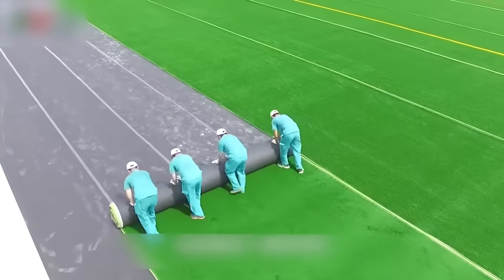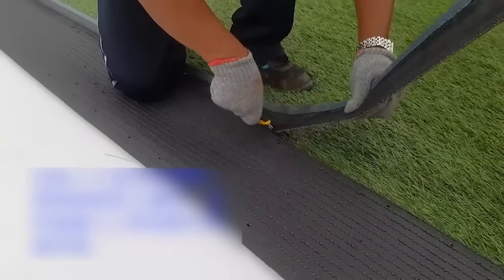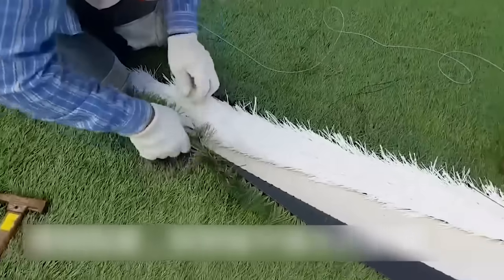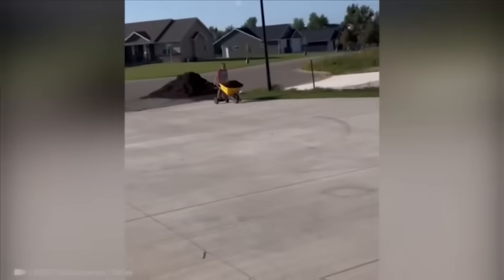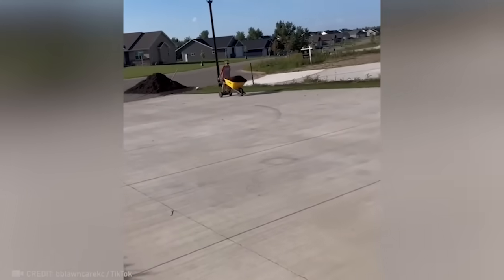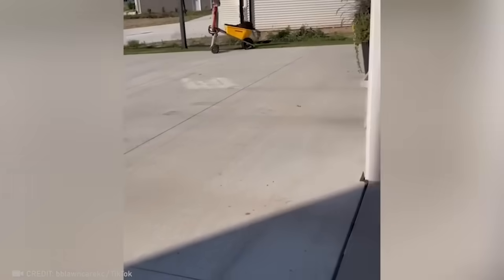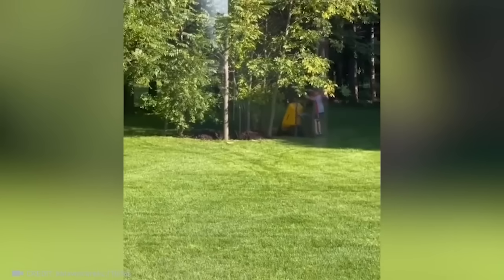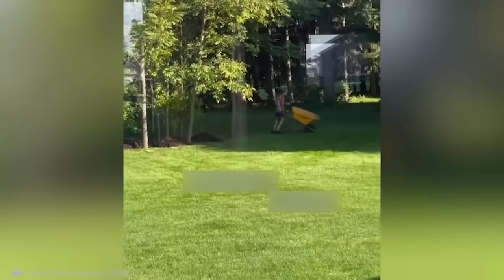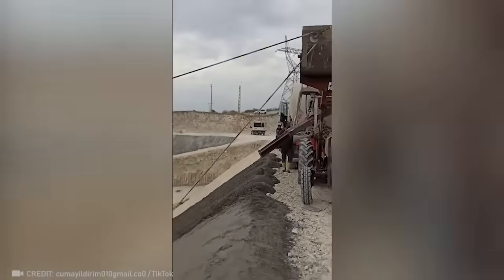Give a team of master craftsmen a couple of minutes on the field, and you'll have the best lawn for foot races. The future looks bright for this smart kid. Check out the genius who has mastered the art of laying concrete.